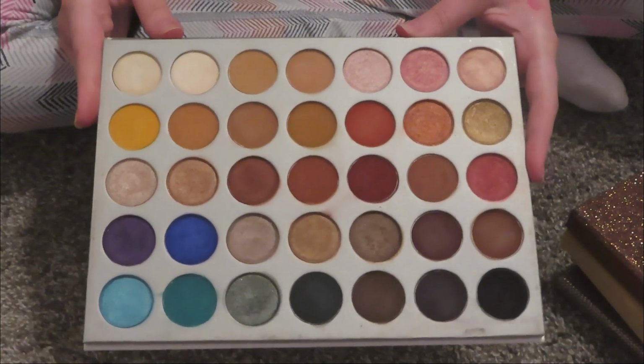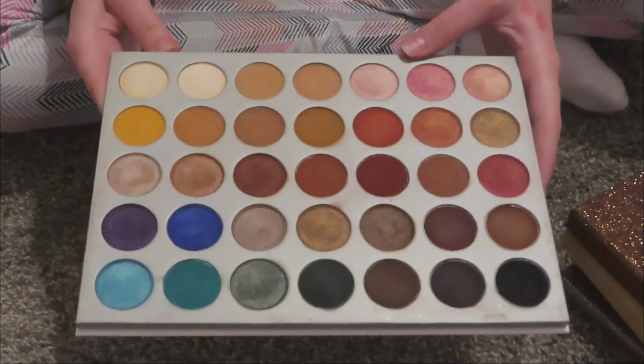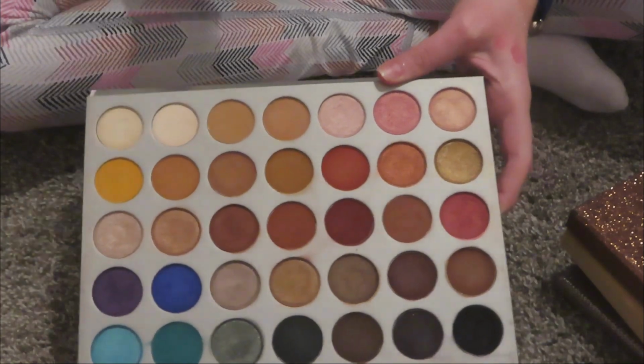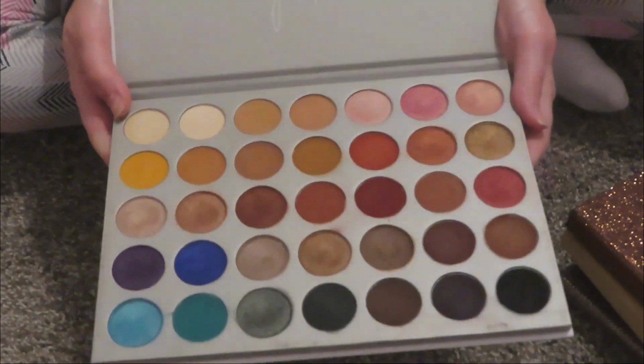But I do plan to repurchase this around like Black Friday when it goes on sale, or if they just have a sale. But I can't get rid of it. It's got so many beautiful colors. All of the mattes are like the perfect shade of mattes. The pink shimmers are to die for. And I just can't. So I'm going to keep that.